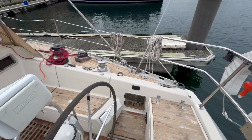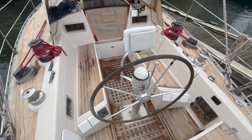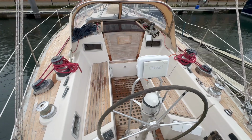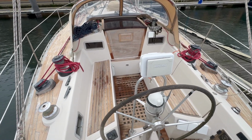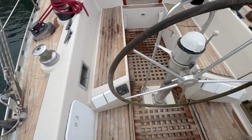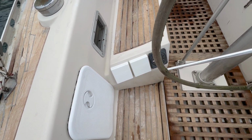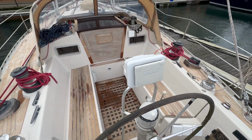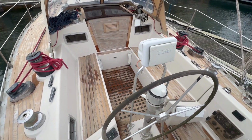And if I just move backwards and look forwards into the cockpit, you can see we've got a very nice looking and really easy to get through companionway there. A couple of windows for light down below as well, all looking good. And if you just look down here, I won't go through them all, but we can see we have 3 instruments to port, 3 to starboard, and 1 on the forward bulkhead at the forward end of the cockpit there as well. So everything to hand.